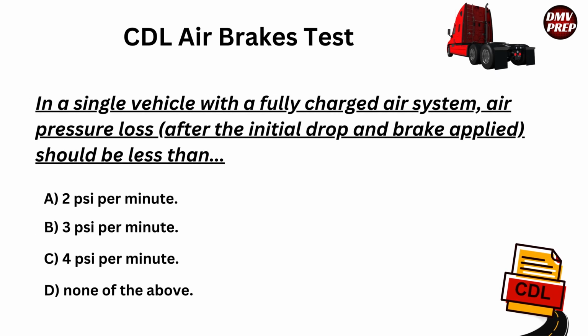In a single vehicle with a fully charged air system, air pressure loss, after the initial drop and brake applied, should be less than: A. 2 psi per minute. B. 3 psi per minute. C. 4 psi per minute. D. None of the above. The correct answer is B. 3 psi per minute.